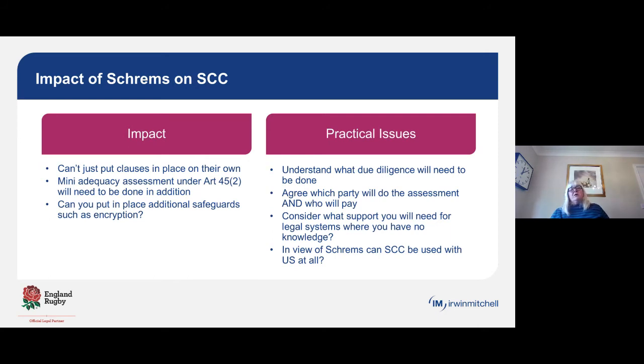It also obviously raises the point, if you've got to do this assessment, as to who's going to pay. Because it will involve cost, particularly if, for example, you're going to have to take wide-ranging legal advice in a jurisdiction you're not at all familiar with, and whether or not, from a contractual point of view, you agree what the payment obligations, the cost obligations and implications of that are going to be.